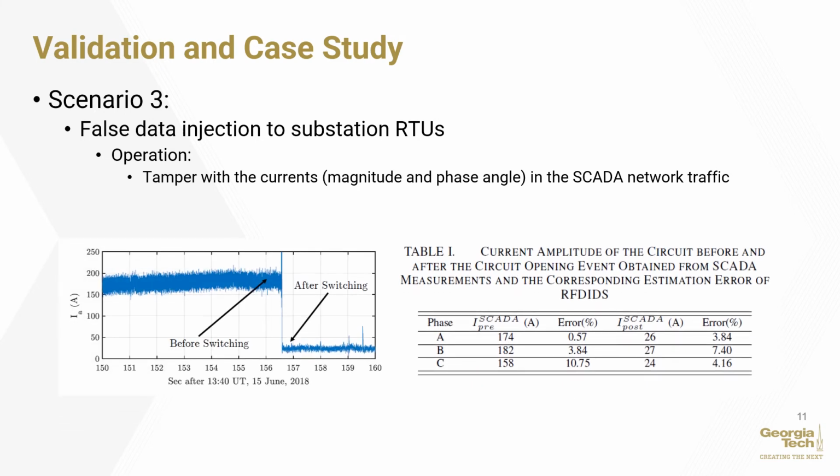To ensure this change can be detected by the RFD-IDS, 3 phases of actual current and the RFD-IDS reconstructed current before and after the opening event are compared. The errors are shown in Table 1. Even in the most severe cases, the error is only around 10%. So if the threshold is set to 12%, any manipulations of the SCADA measurements can be detected. For those attacks which change the current level slightly, like less than 12%, the influence is very small.